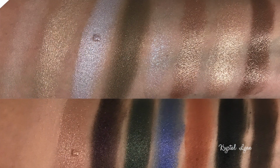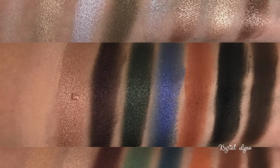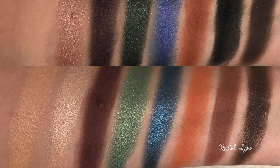I feel like matte shadows in general don't swatch the best on your hand versus how they do on the eyes. I feel like that's the case with anything matte, matte blush. So anyway, I'm digging this palette. I think it's definitely worth checking out.